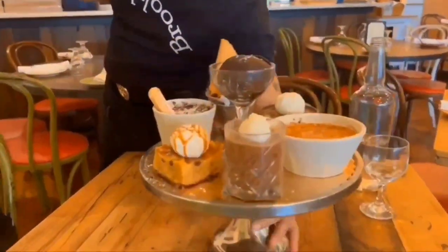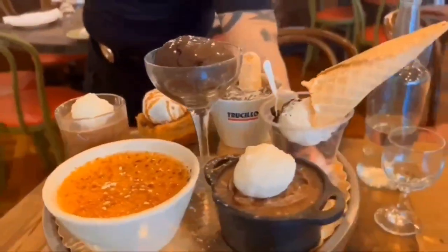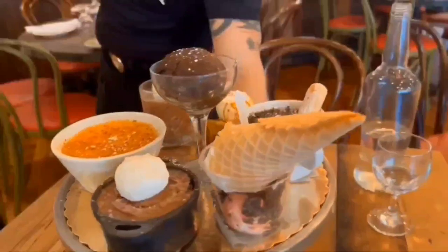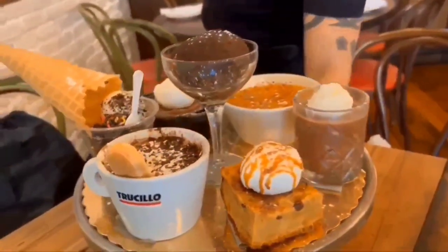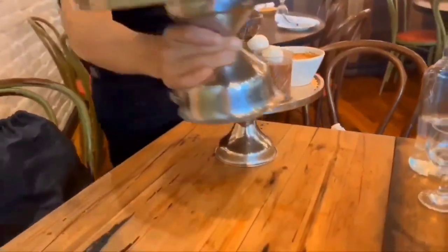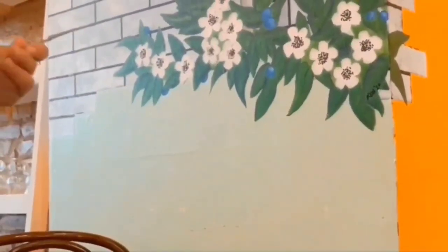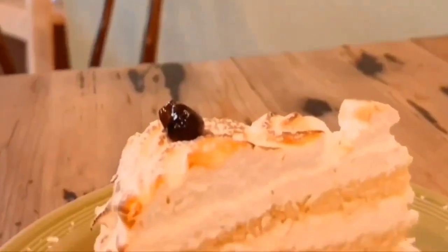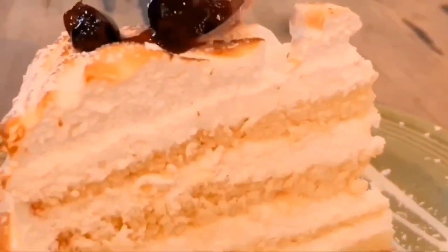Whoa, look at this cake parade. Eeny, meeny, miney, moo. Boy, I cannot choose. It's hard. Why do I have to choose? But wait, wait, wait. Whoa, I gotta have this one. Look at those cherries. I love it. The meringue vanilla cake.